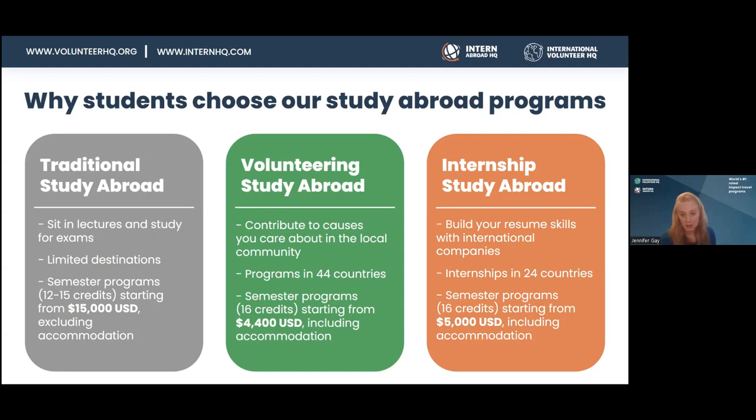You are not in the classroom. You are either having an internship experience with an international company, getting mentoring and guidance, or you are working alongside the community, supporting causes that you really care about. We have a variety of countries and options for you, and you could get a full US semester's worth of credits for a very affordable price.